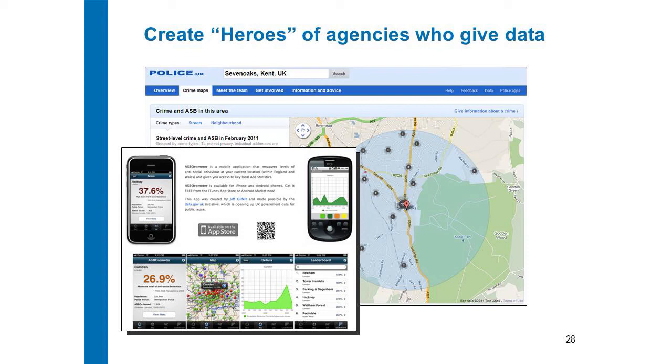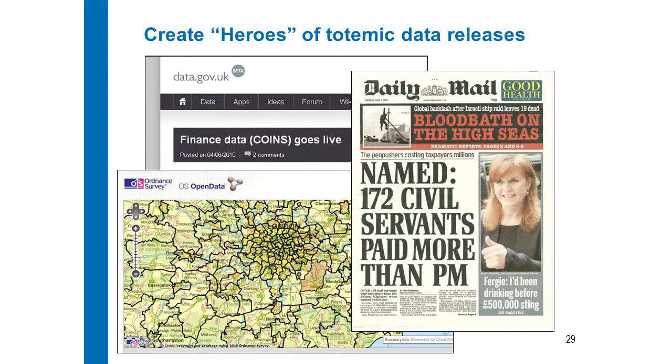Creating heroes of the totemic data releases, and releasing the salaries of senior civil servants was certainly a wake-up call to senior civil servants, senior members of the bureaucracy, that open data had arrived. And believe me, once your salary has been published as open data, you're much more inclined to ask somebody else to publish their data as open data because it's already been done to you.